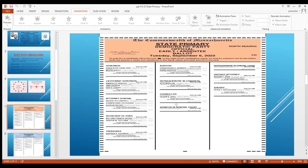So these are the ballots. Sometimes we have four ballots for a state primary. Sometimes we have the Green-Rainbow ballot and sometimes a Libertarian. But for this particular primary, there are only two ballots, the Democratic ballot and the Republican ballot. Both parties have the same offices on these ballots: governor, lieutenant governor, attorney general, secretary of state, treasurer, auditor, representative in Congress, counselor, senator in General Court, representative in General Court, district attorney, and sheriff.